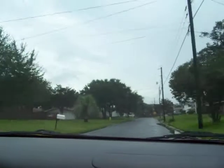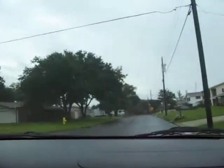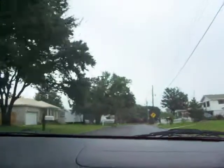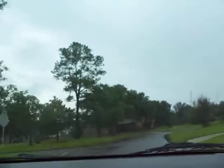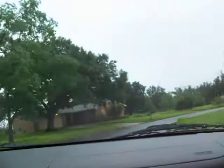Last time we came down this road after Katrina, there were roofs in the middle of the road and you couldn't go down the road because there was rooftops. I mean, the whole thing, the wood, the shingles, everything in the middle of the road. Yep.